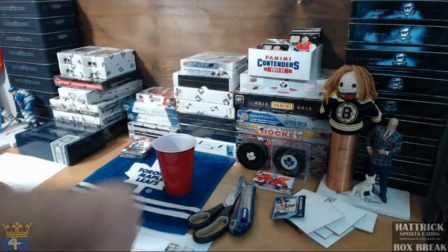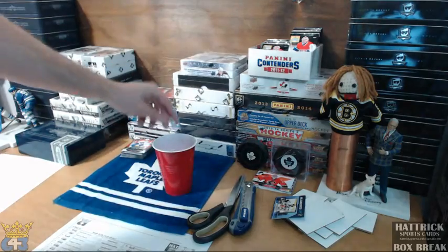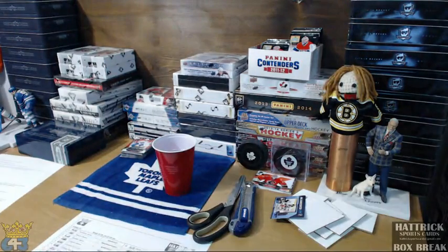Toronto. Terry's Toronto. And Wes, who did you have? Florida. And be careful, Wes, because he always seems to win this. He has three slots already.